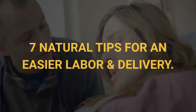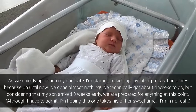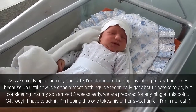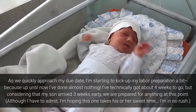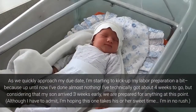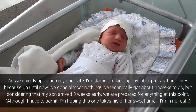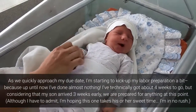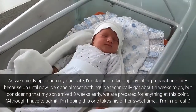7 Natural Tips for an Easier Labor and Delivery. As we quickly approach my due date, I'm starting to kick up my labor preparation a bit because up until now I've done almost nothing. I've technically got about 4 weeks to go, but considering that my son arrived 3 weeks early, we are prepared for anything at this point. Although I have to admit, I'm hoping this one takes his or her sweet time.